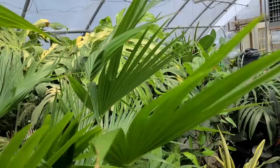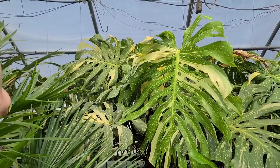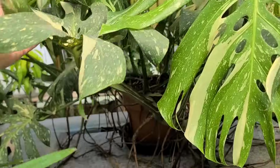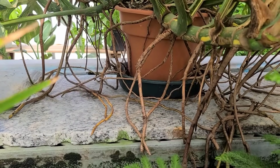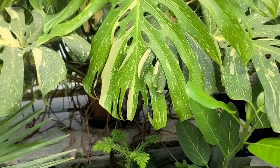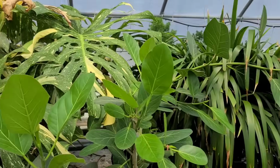It's not too hot today either, which is really nice. Ooh, they have even more. Look at how this one's even bigger. Holy guacamole. Look at the pot size that it's in. Can you even see it? All the aerial roots going into the water. This thing is massive. Absolutely massive.